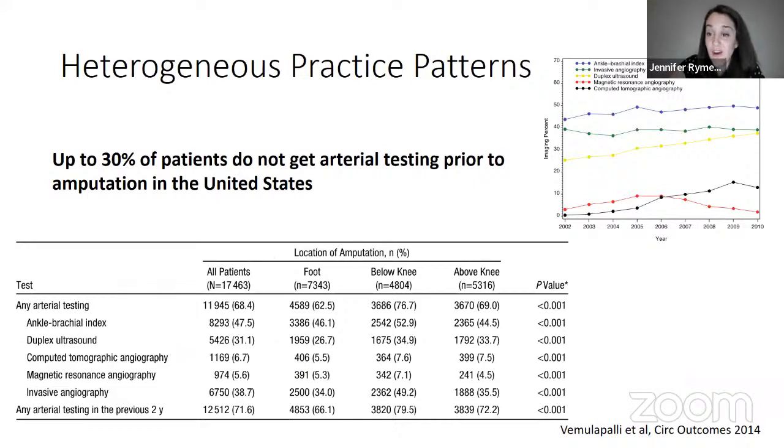So something that's always, I think, troubling to me are these heterogeneous practice patterns with regard to how we evaluate patients to bring them to the endovascular suite to consider them for amputation. So if you look down here, this is a table looking at any arterial testing, and these are patients who underwent amputation. You can see of the foot, below the knee, above. Overall, so for all patients, only 68% had some sort of testing prior to amputation. So that means an ABI, that means duplex ultrasound, some sort of imaging or going for runoff invasive angiography.